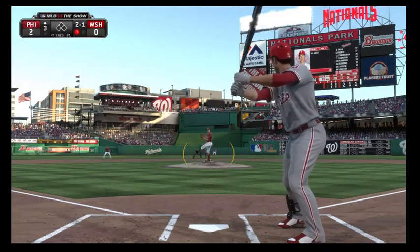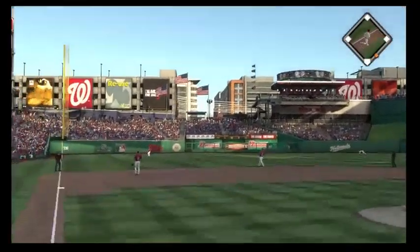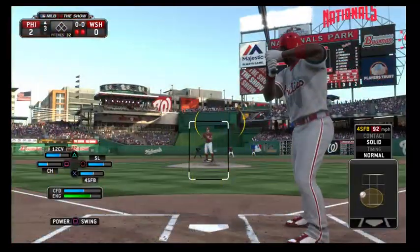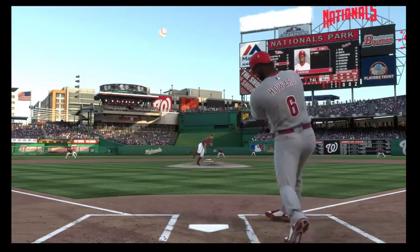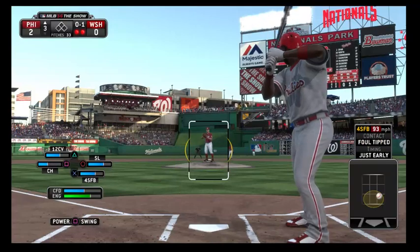Here's the pitch. This is in the air now for the left fielder, Worth. And that's out number 2. Ryan Howard will stand in. An RBI double to his credit the first time around. And this is fouled back and out of play.